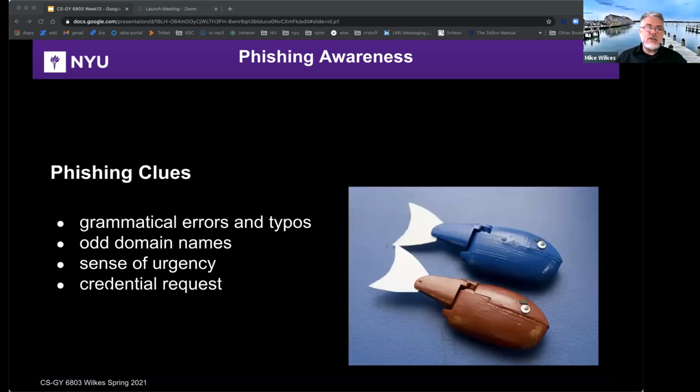All right, so what are the phishing clues? Grammatical errors and typos. These may go away eventually, but at the moment, most phishing messages do contain grammatical errors and typos. Of course, they usually or often include odd domain names, right? Slightly off from the one that you might know. Maybe a character replaced a 0 for an O or something like that. And of course, phishing clues, a sense of urgency, right? This idea that something needs to happen now, and you need to really, really jump on it, right?